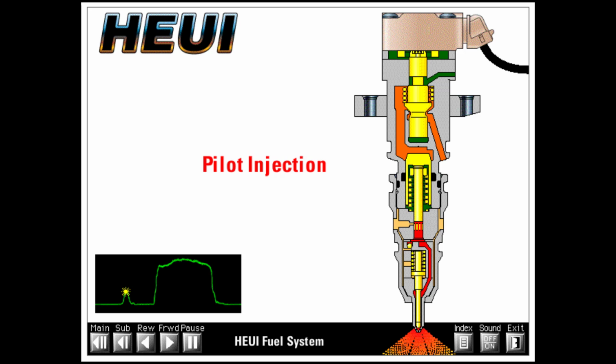The HEUI fuel system has a unique feature called PRIME, which is an acronym for pre-injection metering. PRIME breaks the single large injection charge into 2 separate injections. It first produces a small pilot injection. A brief delay allows the pilot injection time to start burning. The main injection is then delivered into the flame front, established by the pilot injection. The main injection immediately ignites and burns smoothly and completely. This efficient combustion significantly reduces exhaust emissions and lowers overall engine noise by up to 50%, resulting in noticeably quieter engine operation.